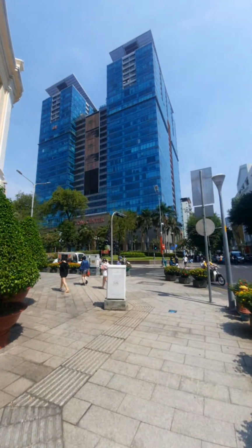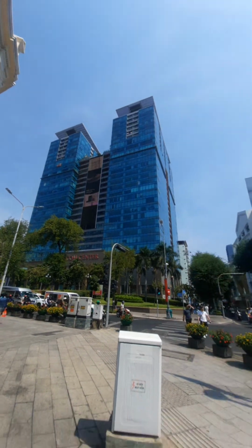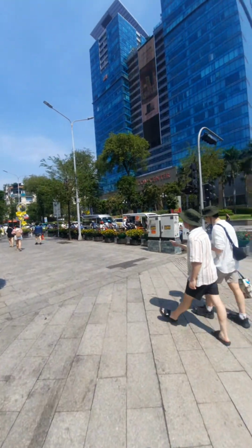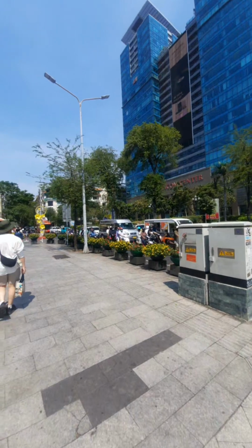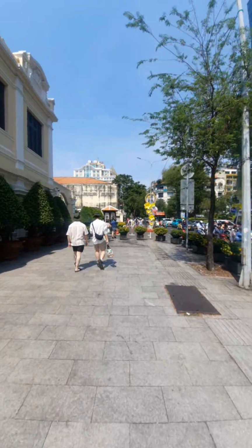Okay, for the Aussies in the group, this is the Vincom Centre here, and our consulate is up here somewhere. I'll keep walking along here. Now we're back onto Đồng Khởi Street. So as you can see, the city's coming back to life.